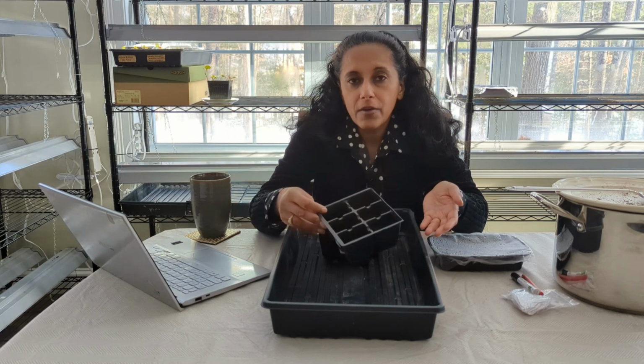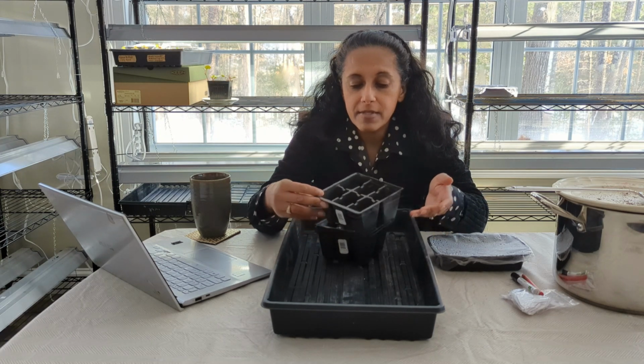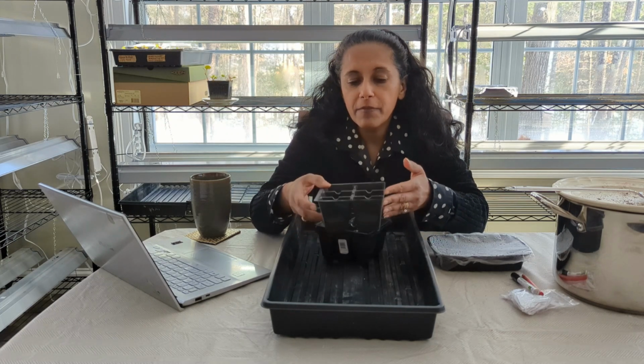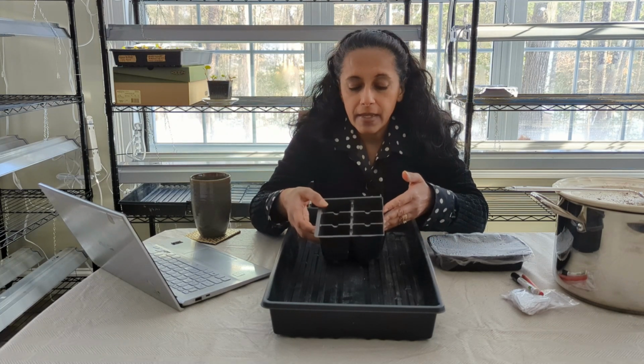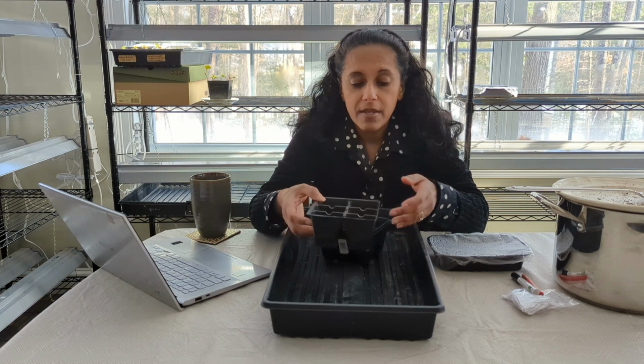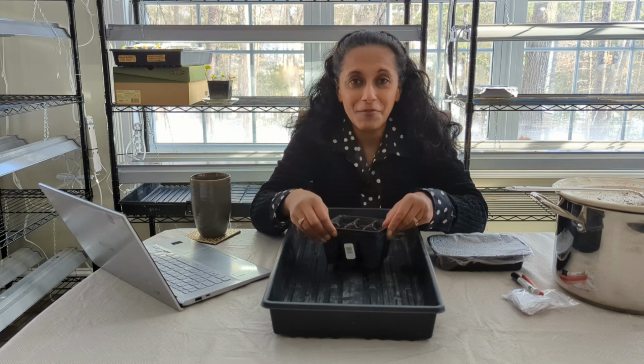And I know every year I might lose a few, especially if I give some plants to family or friends. They might end up ripping it or breaking it. It happens, but they're very inexpensive, very cheap, and I can usually get many years out of each of these. And also, I'm always asking people for them, so I can usually get them for free.